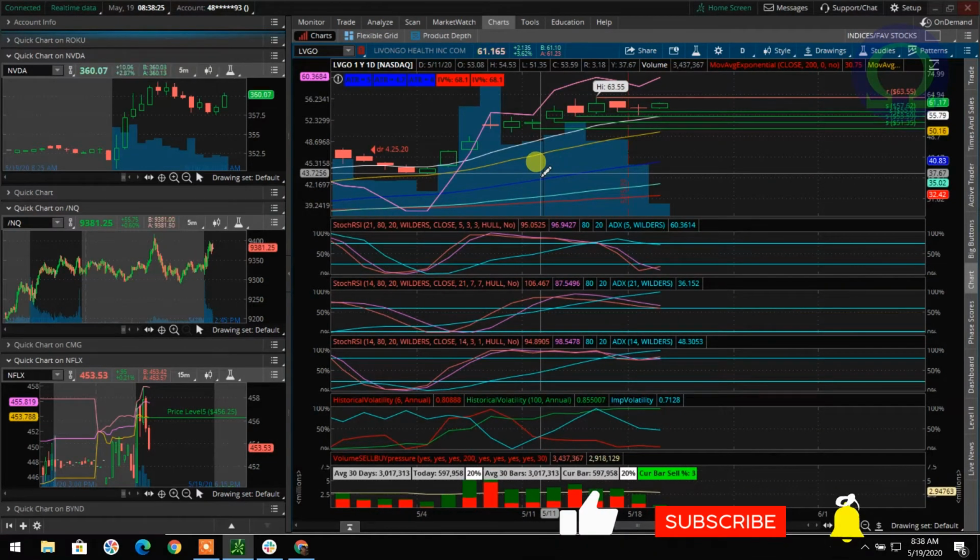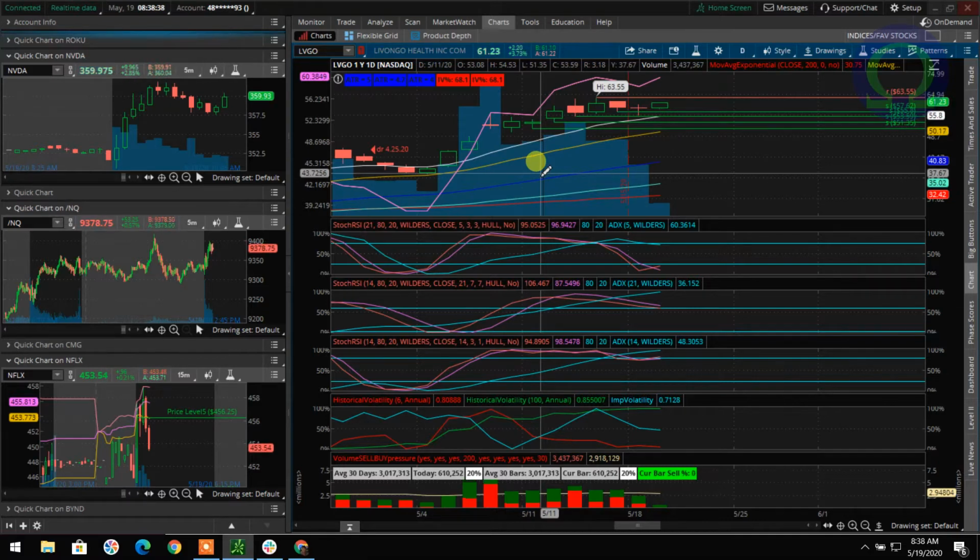Alright, so our next one here is LVGO, and this one is triggered for a reversal to the downside. We are consolidating around that 57.62 support zone. We wanted to break 57.62 to get down to 51.35. If we want to go long though, we're looking for this to break 63.55, and we're looking for an upper price target of 70.